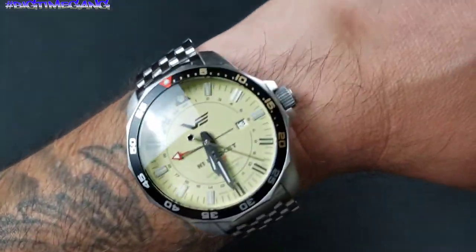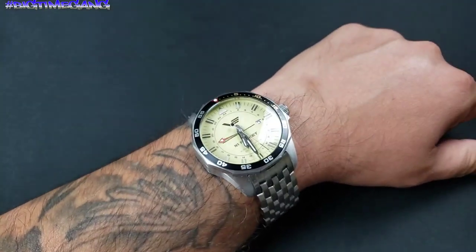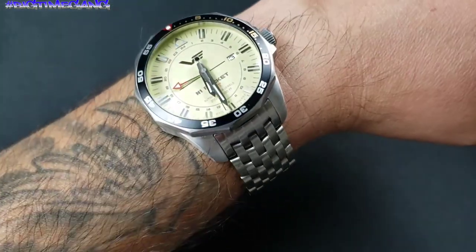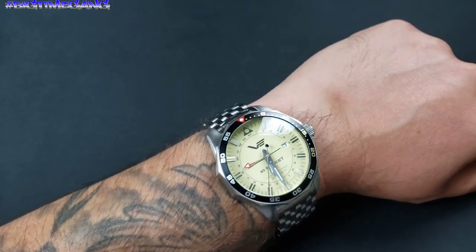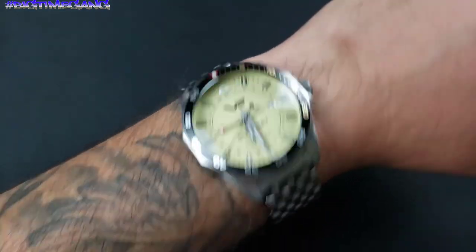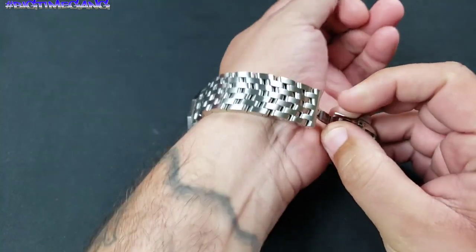So let me know what you guys think. Do you like the watch? Would you get one yourself? I think it looks great for being a big oversized watch. 46 mil, it works. I say anybody with like a 7-inch wrist and up could pull this off for sure.